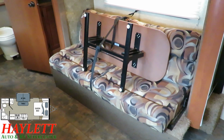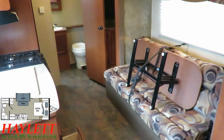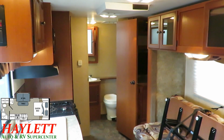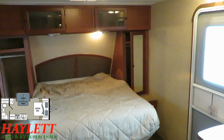But I really like to see when the previous owners take the time to strap stuff down like that, the way it's supposed to be. A lot of people won't. A lot of people won't take the extra 10 seconds it takes to do that. And it's just a good indicator to me of a well-kept, well-cared-for camper. And overall, this thing appears to have been very lovingly kept.